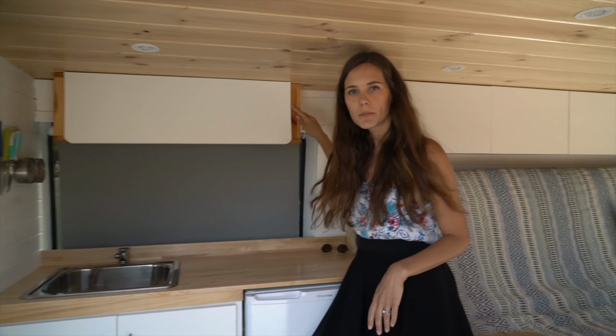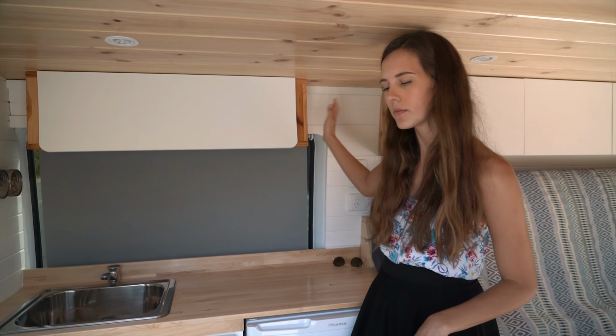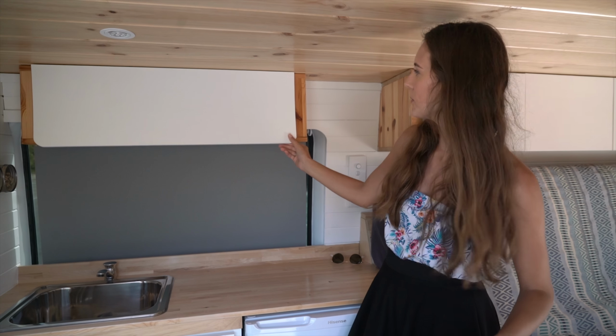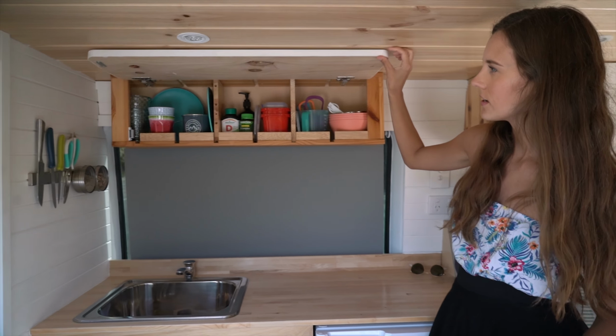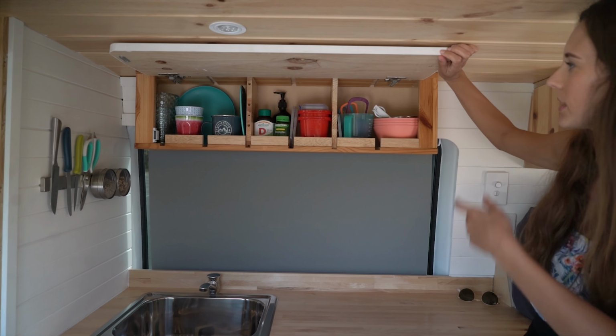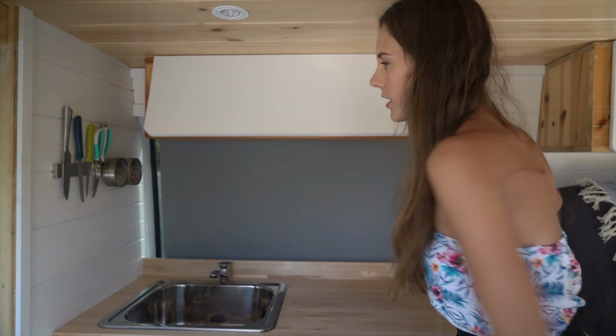If you watched our build series, you know that this was an old bookshelf that we found outside someone's house that they were getting rid of, and we decided to repurpose it. Then we just got this slab of wood to keep more of our dishes, bowls, measuring cups, any glasses, plates, and our little tiny cutting board, which we love having over here.